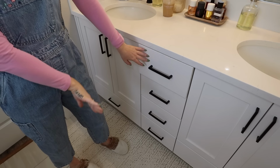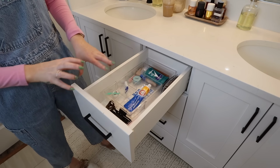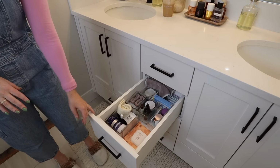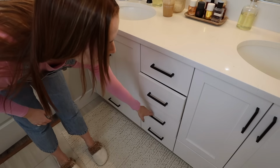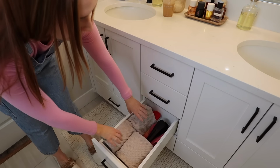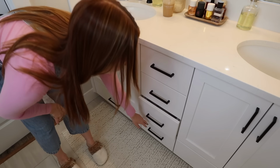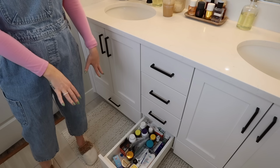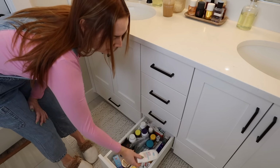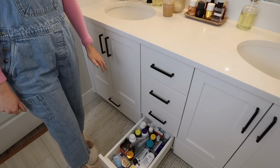Okay, as far as these drawers go, I want to give you guys a little preview. We can touch things up, I think, in here. This is like almost all skincare stuff, and this is mostly just like hand towels. I feel like there's a better place for these for sure. And then lastly, all the way down here, medicines that aren't used that often, and then some like creams for injuries, like first aid kind of stuff is mostly down in that drawer.